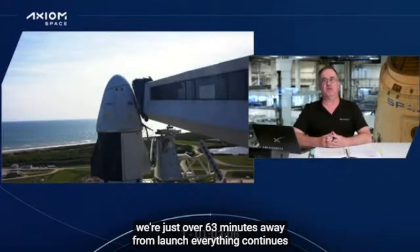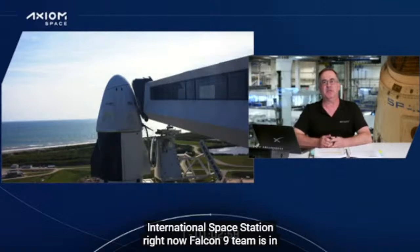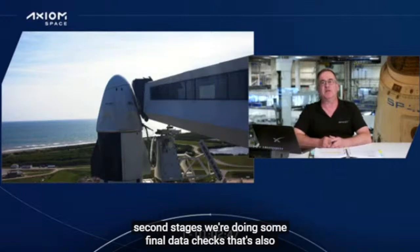Just over 63 minutes away from launch. Everything continues to go well out at Pad 39A for the Axiom 1 mission flight to the International Space Station. Right now, Falcon 9 team is in the middle of the fuel bleed through the Merlin engines. That's going well. We've also done checkouts on the first and second stages. We're doing some final data checks.